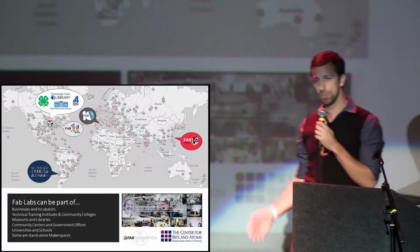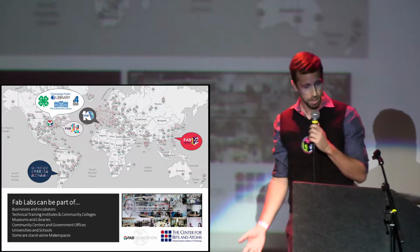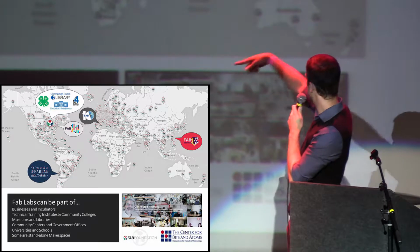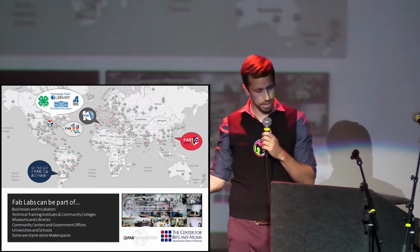They have similar tools, software, and ideologies, mostly about being open source and accessible. They can be part of incubators, museums, schools. They have a conference every year. You can see the last 4 marked in different places around the globe there. And they have a training program that's mostly about sharing ideas.